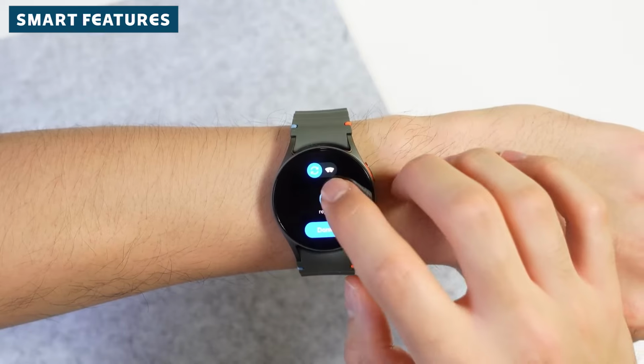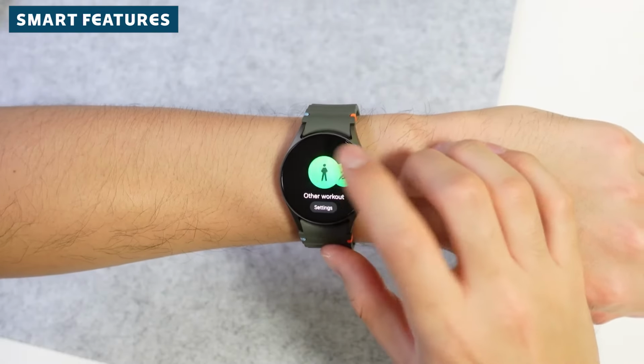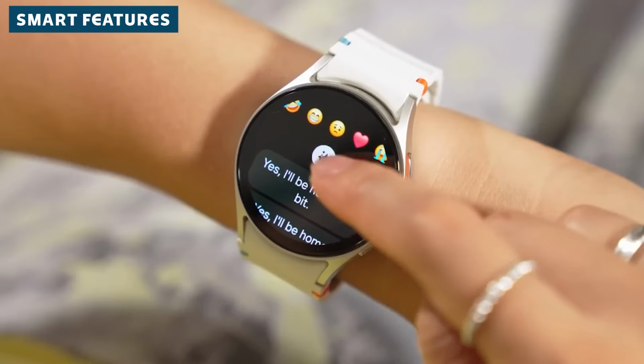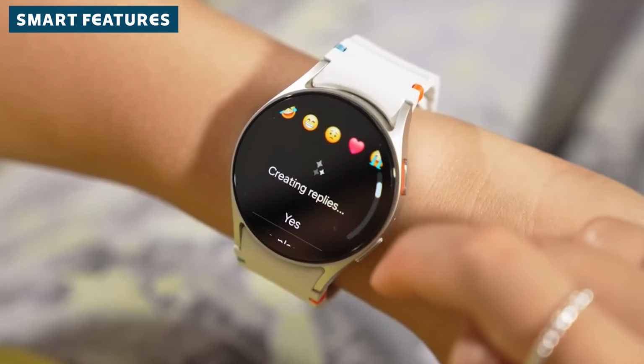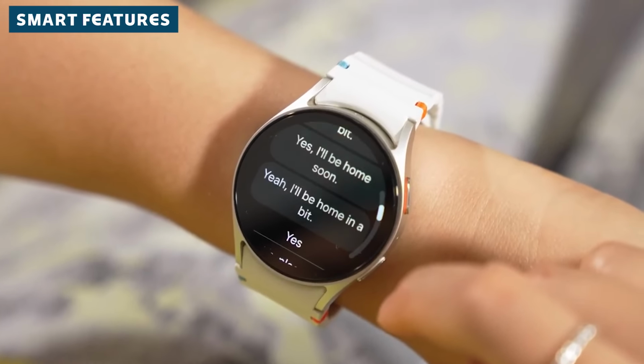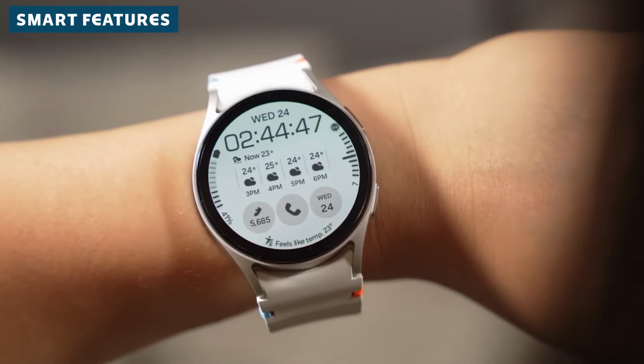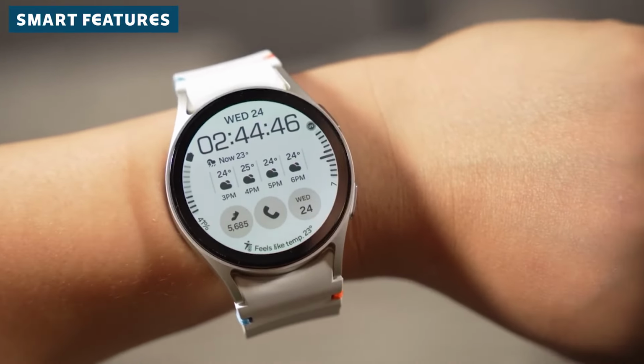Now, here's where things get interesting: smart features. If you're after a true smartwatch experience, the Galaxy Watch 7 absolutely dominates. We're talking full access to Wear OS apps, LTE connectivity options, and Google Wallet support. Plus, it plays nice with Samsung's ecosystem, including their upcoming Galaxy Ring.